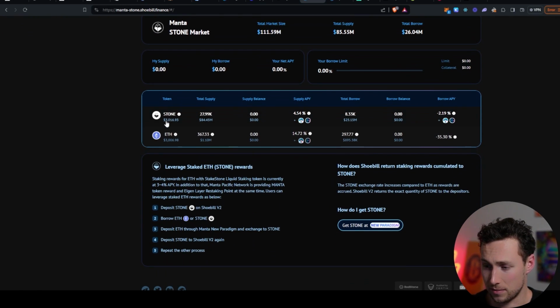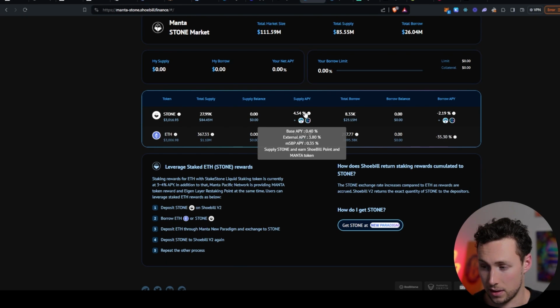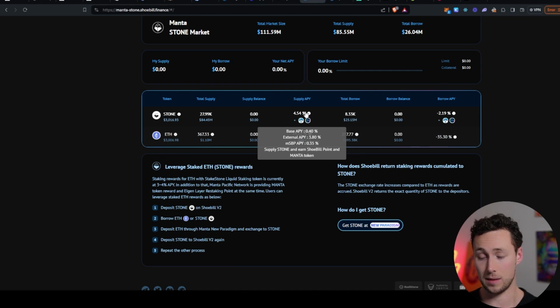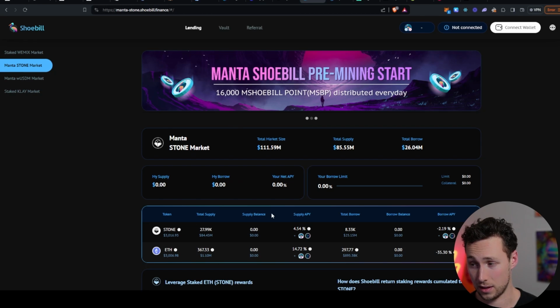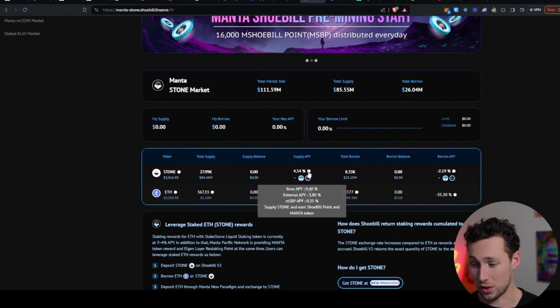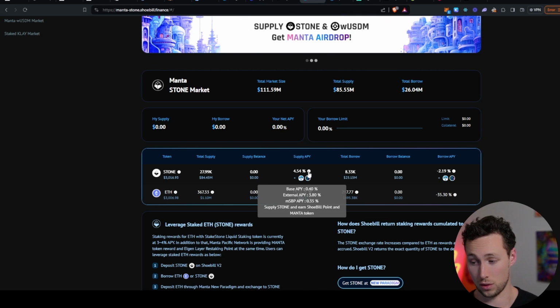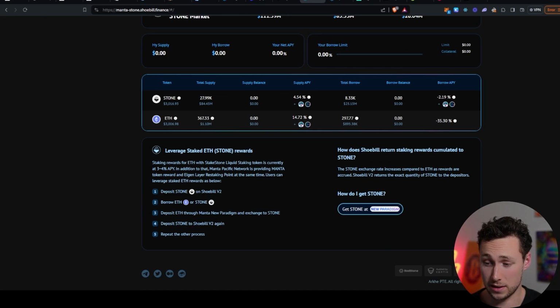And basically, this is interesting because if you hover over this supply APY for Stone, for example, then we can see that you're earning the APY for lending it. You are earning the APY because of the fact that it's a yield-bearing token. Then you're also earning Shoebill points. So Shoebill doesn't have a token. They have a point system. And then you're also accruing points towards receiving the actual Manta token rewards because Manta is doing an incentives program right now. And then if you look down here in this leveraged ETH Stone strategy, then you can see that you are also actually receiving eigenlayer restaking points.